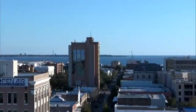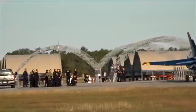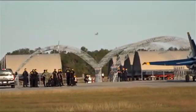In just a moment, they'll taxi out. And when they start that, we'll introduce the members of the team, and we'll let you know who's going to be flying these aircraft.